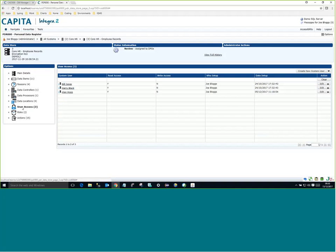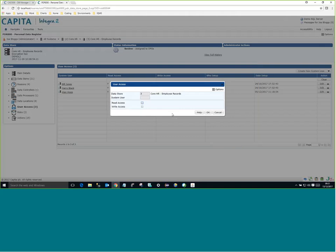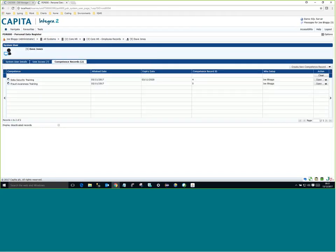We can also record the users who can actually physically access this. And when you create these users and record them, I can say, oh, Dave Jones can access this environment as well, and he's got read access to it. Now, Dave Jones, we also have the ability to hold competencies against Dave Jones. So we can actually say he's had his data security training and his fraud awareness training. And you can create competency records against users to say that they're actually qualified to do what they do.